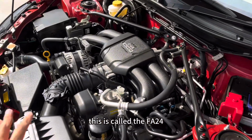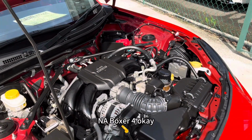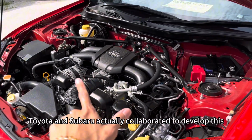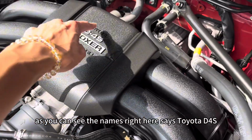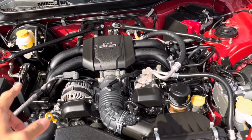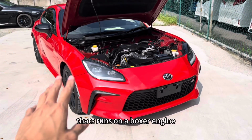Okay, this is called the FA24. It's a 2400cc, or what you call it, 2.4 liter NA Boxer 4. Okay, there's a very interesting story to tell with this engine. When they wanted to develop the GT86, Toyota and Subaru collaborated to develop this Boxer engine. As you can see, the name right here says Toyota D4S Boxer Subaru, which means that Toyota provided the direct injection system technology to be injected into Subaru's Boxer 4. Because in history, Toyota doesn't have any car that runs on a Boxer engine.